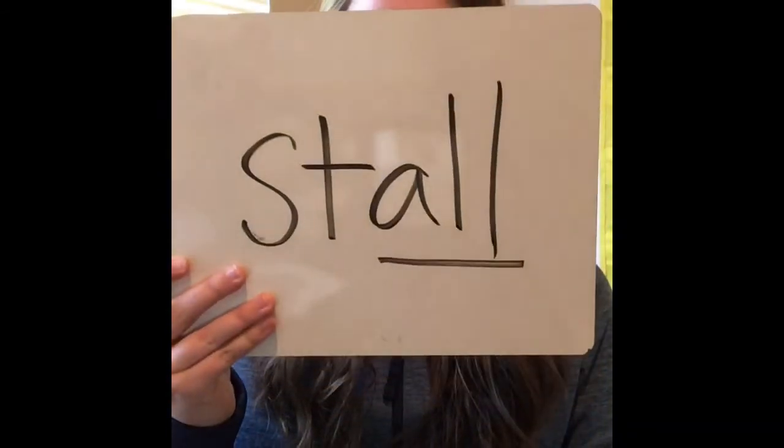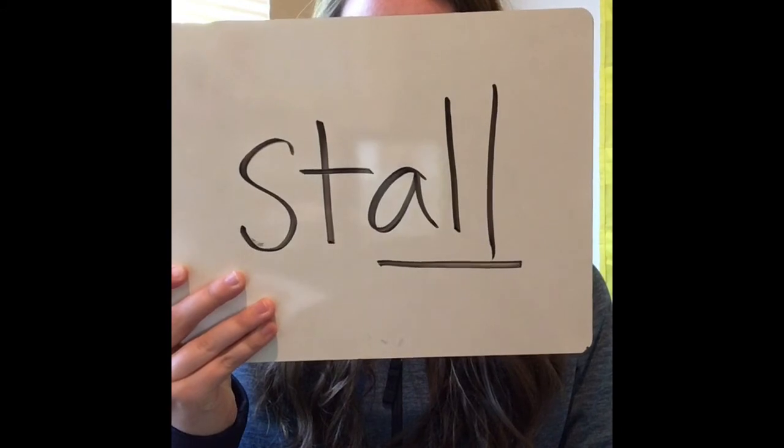So these words will have this all sound in it. Can you write the word stall? St, all. And here is the word S-T-A-L-L. The last word that we are going to write is the word fallen.